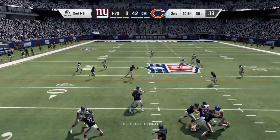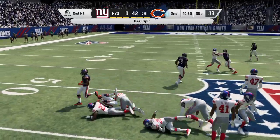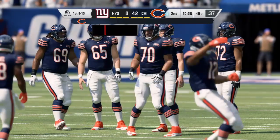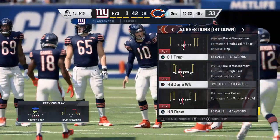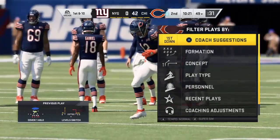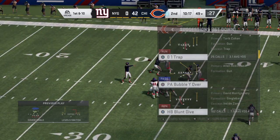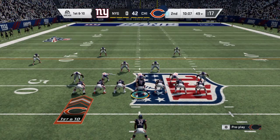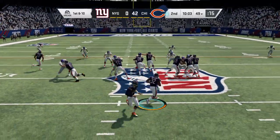From the 36, Trubisky, he finds Robinson. And getting this just shy of midfield, they'll spot it at the 49. Mark that down as a pickup of 13, and the Bears have the 1st. I think it all came together there. In-breaking route, drove it with excellent pace. Money throw right there to move the sticks. Trubisky now 7 of 10 here in this 1st half, and he's got a 1st and 10 on the ground.